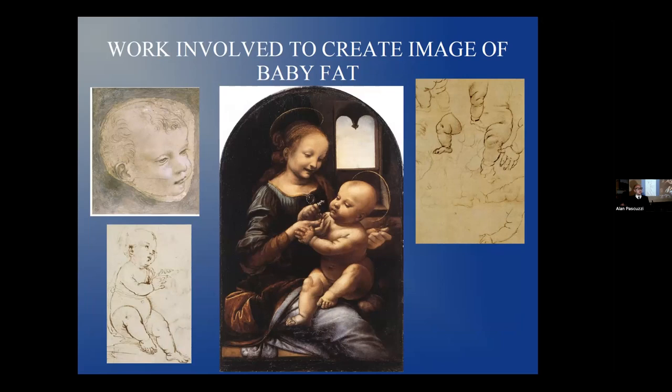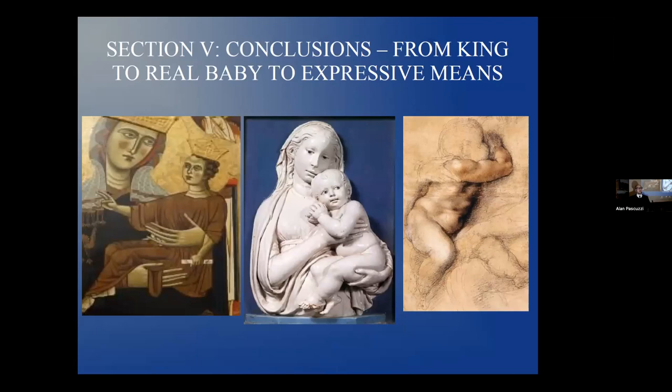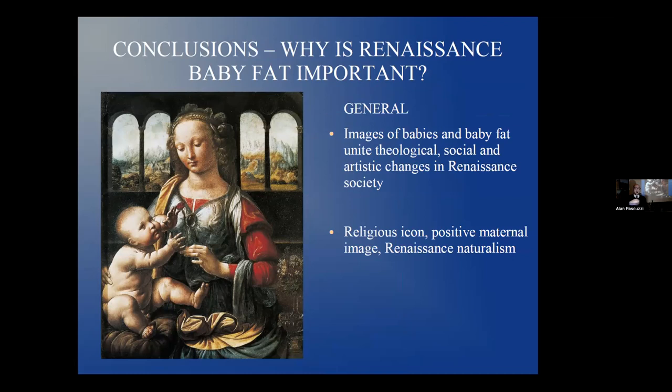And let's come to the conclusions. So, to bring this together, when we look at all these images of babies, we can see that it goes from a king at left to a real baby to expressive means, if you go through the history of it. Why is Renaissance baby fat important? Why am I talking about this?